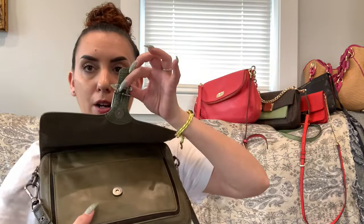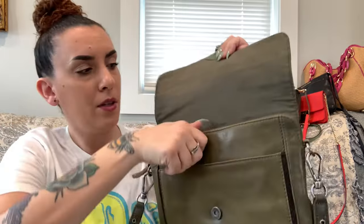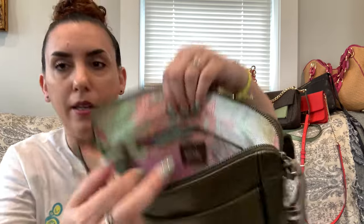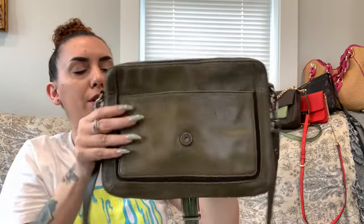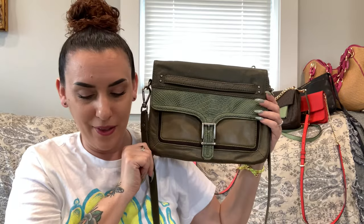So now the inside, you lift this flap, that is a magnet snap pocket here. Then you have a zipper closure. And then the interior is your traditional Sack interior with the zipper and slips. Beautiful, clean interior. Couple teeny little spots on the outside. Really fun. There's like four different color green leather and suede on this. The Sack, $40. Beautiful.